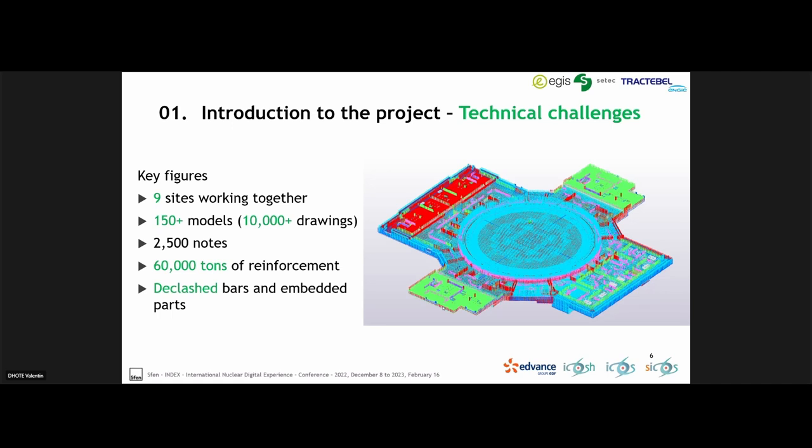The reinforcement models represent about 60,000 tons of reinforcements, and all of the reinforcements are declashed, which means that all the rebars in the model are not clashing with each other, which was a lesson learned from previous projects. If it's declashed, basically it will go much faster on site.